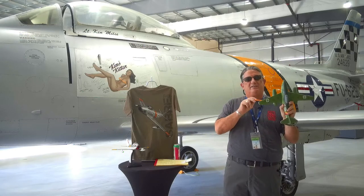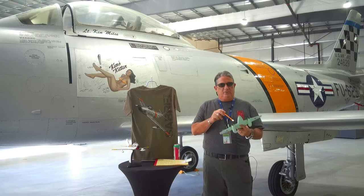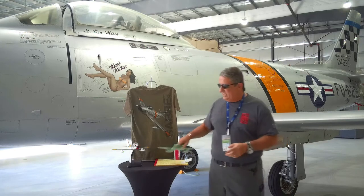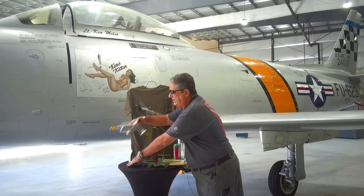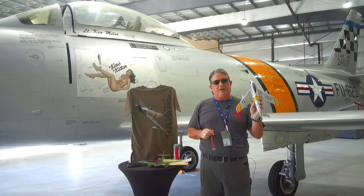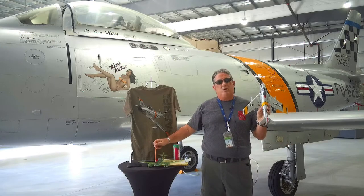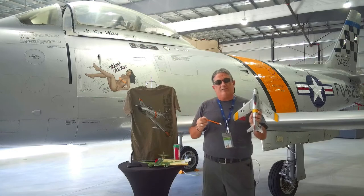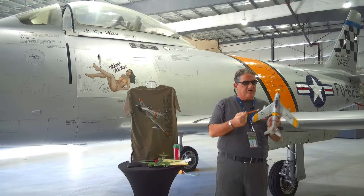Now, how does that relate, you're asking, Mr. Kenny, to the F-86? Well, I will tell you. How it relates is the F-86 was the first American jet fighter, and we'll go with a plan view here, the first American jet fighter to benefit from German swept wing research. It was the first one that got it. A lot of them, like we talked about the F-84 last week and the Thunderstreak, a lot of aircraft emulated it.